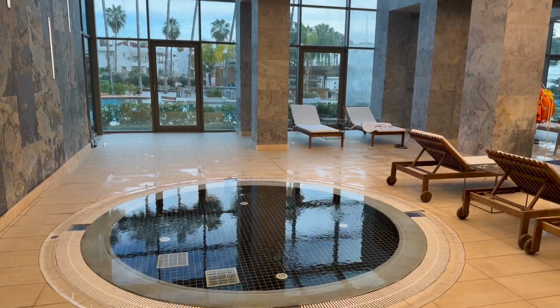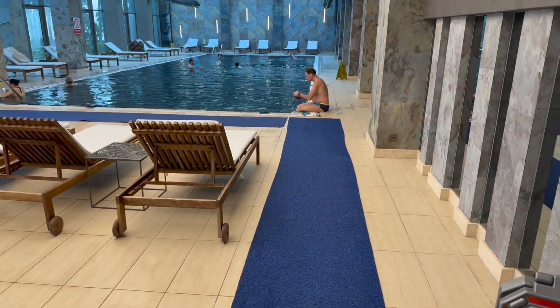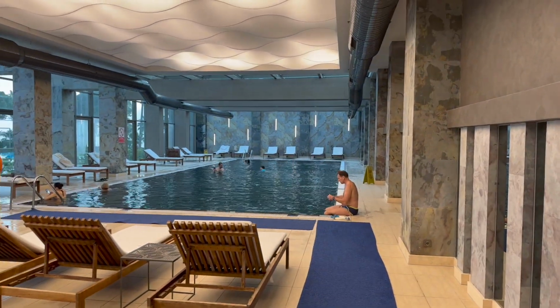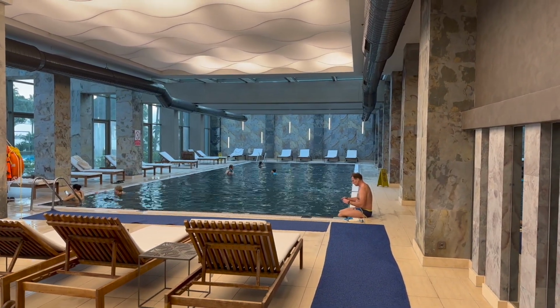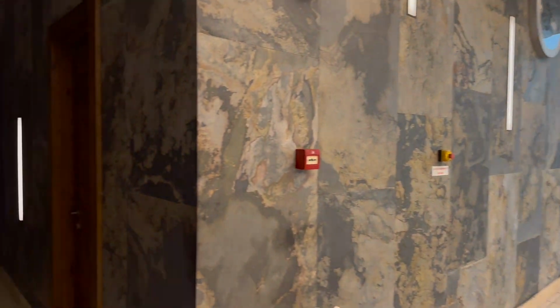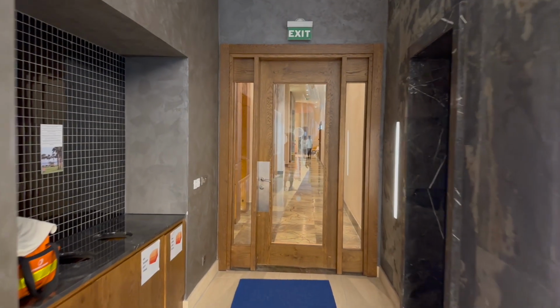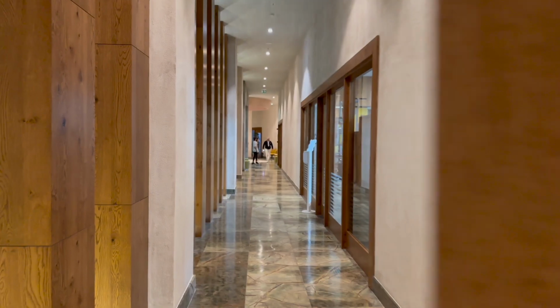So you've just got a nice little pool, and then a bigger area. Quite warm in here as well. Showers in there.